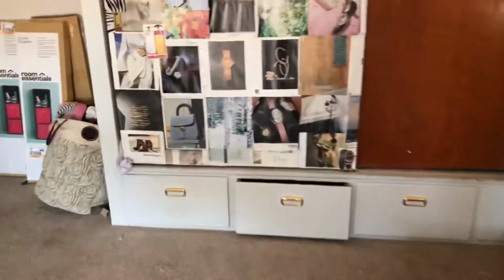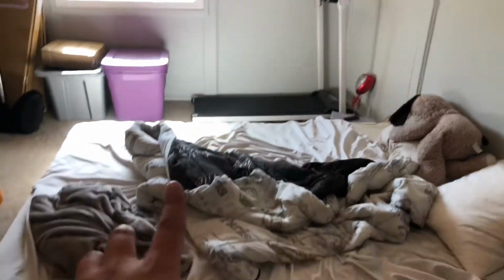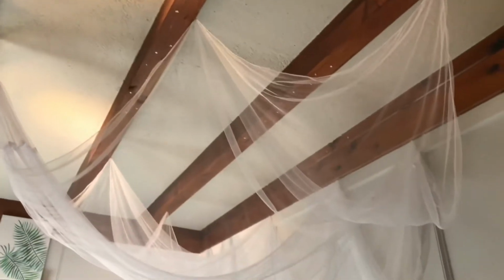So we're gonna start. I think I am going to get rid of the treadmill first, and then after that install the cube organizers. And then I have the canopy. I am going to take that out first, so let's do that. Trying to free up space so that we can work. Of course, I am going to vacuum that.